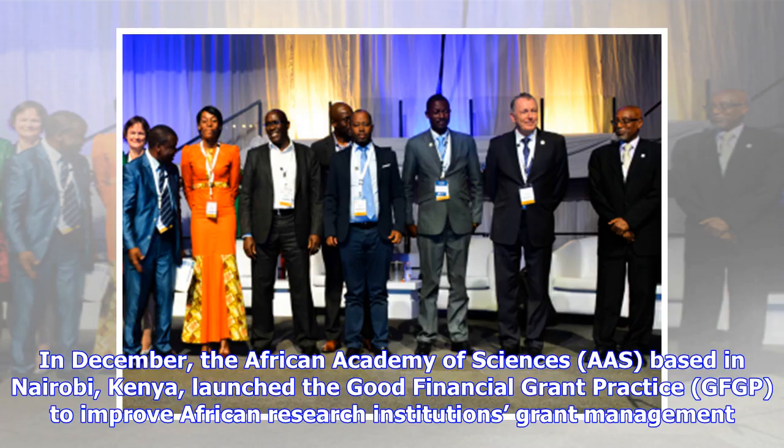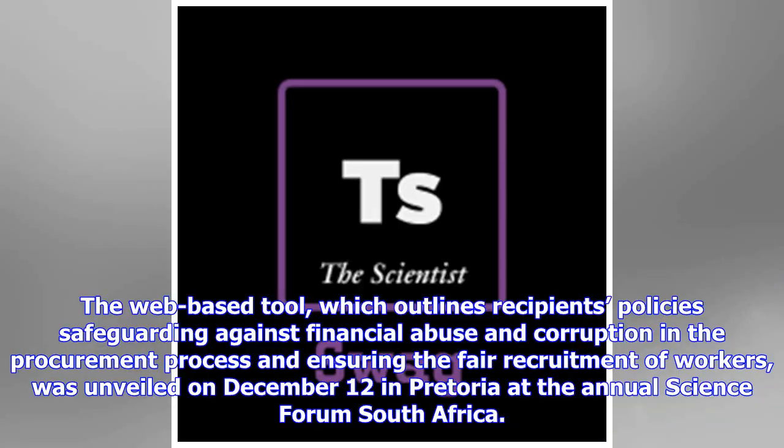In December, the African Academy of Sciences (AAS), based in Nairobi, Kenya, launched the Good Financial Grant Practice (GFGP) to improve African research institutions' grant management. The web-based tool, which outlines recipients' policies safeguarding against financial abuse and corruption, in the procurement process, and ensuring the fair recruitment of workers, was unveiled on December 12 in Pretoria at the annual Science Forum South Africa.